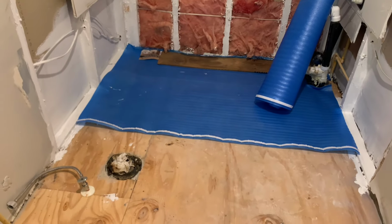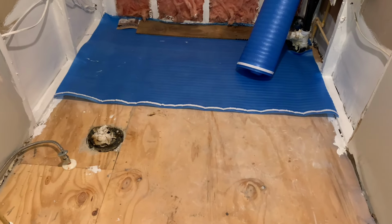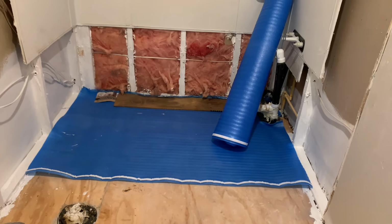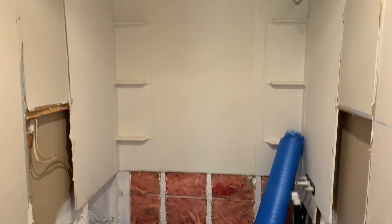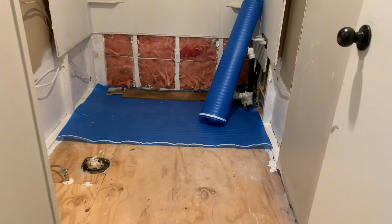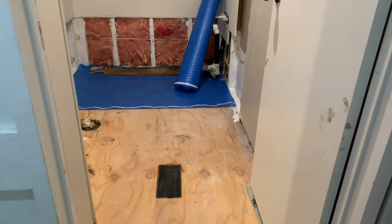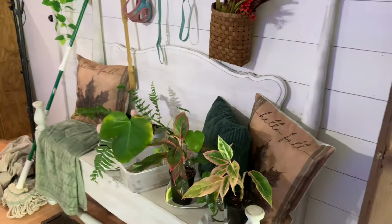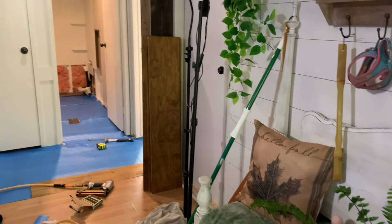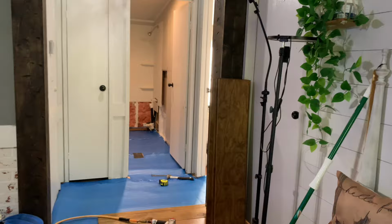So we are going to, of course, cover the whole floor with the underlayment. Right now it's just underneath the bathtub because my husband thought he was going to start there, and we were going to just bring the bathtub in first, but it didn't work out that way. So anyways, we're starting out in the hallway areas, as I call it. So this is the reality of living in a fixer-upper and being a content creator at the same time.